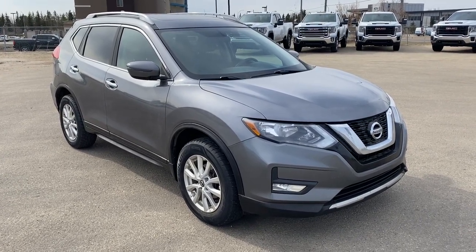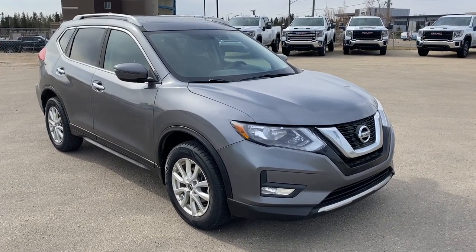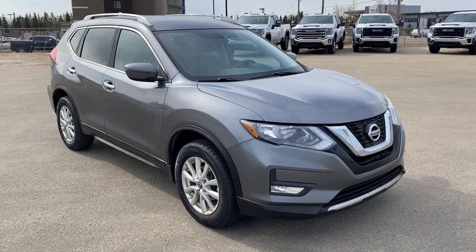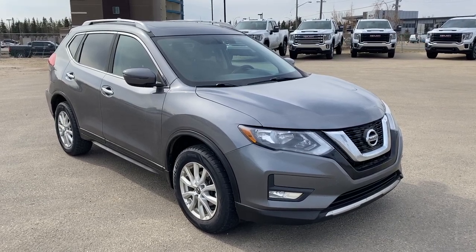Today we're taking a look at a 2017 Nissan Rogue. This vehicle is featured in gray with alloy rims as well as a black cloth interior. Under the hood is a 2.5-liter four-cylinder engine paired to a CVT transmission. This vehicle features Bluetooth audio, SiriusXM satellite radio, a panoramic sunroof, and much more.